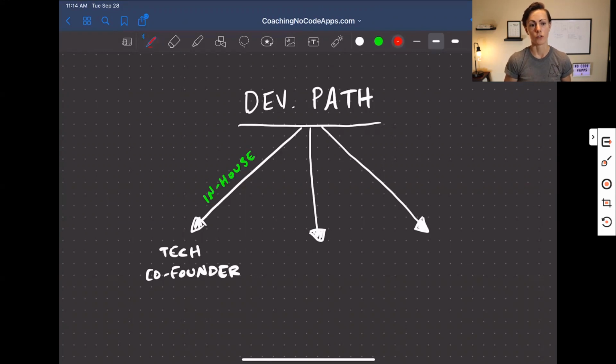On the flip side, and what drives a lot of people away from going this route, is that you end up having to split control. And a lot of people understandably don't want to do this. So if you are the person who has come up with the solution, with your idea, it can leave a bad taste in your mouth to think about giving away potentially half of it, or trying to find someone who will agree with you on everything that you want to do.